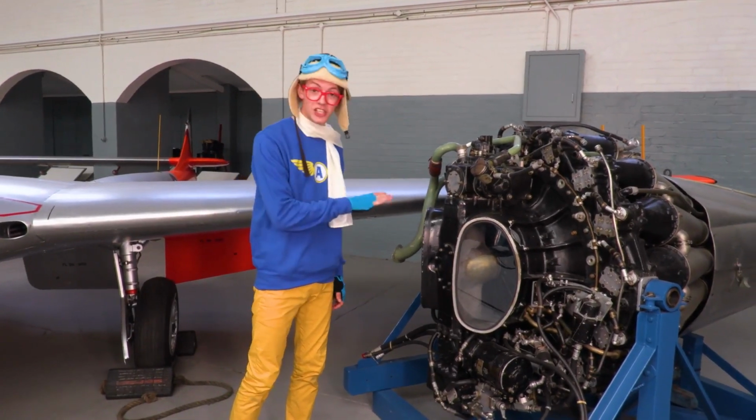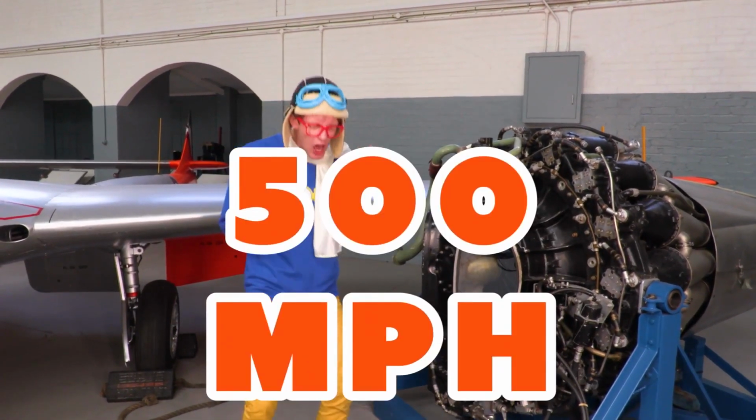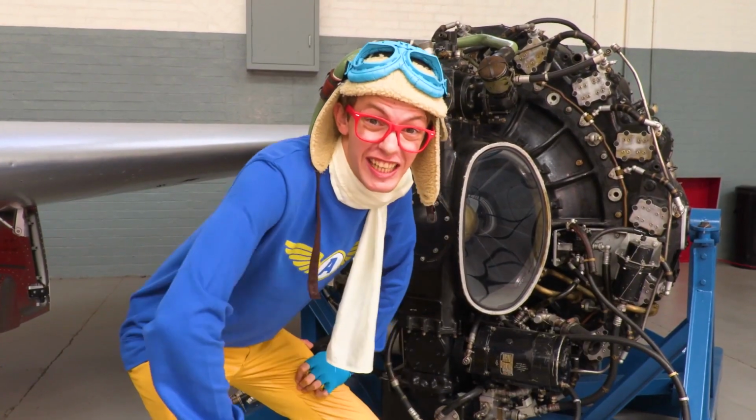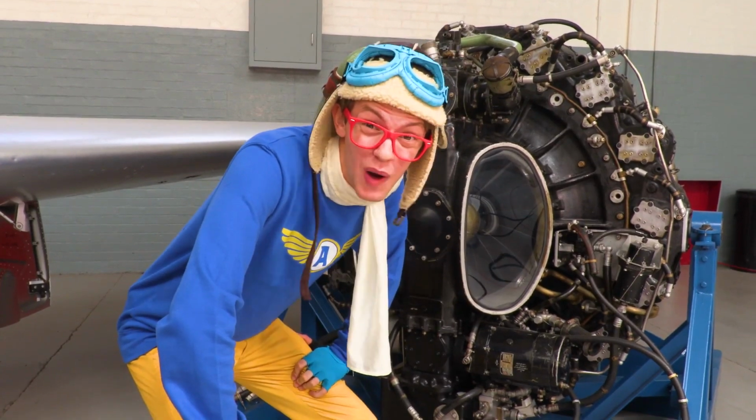Did you know that this engine can make the plane go over 500 miles an hour? That's faster than the Zoom glider. Sometimes this engine gets so hot that it burns a hole in the runway.